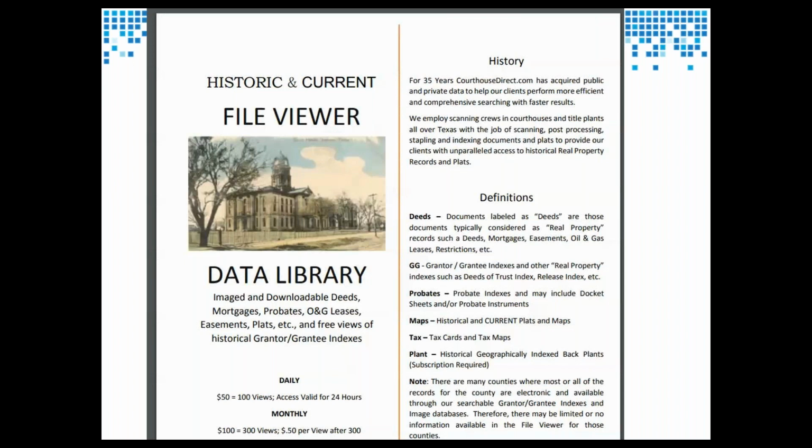Also, we have a lot of maps online. These maps are the recorded subdivision plats in the counties, and we'll see more of that in just a little bit. But it's critical to us whenever we go into a county, beyond scanning the deeds and the indexes, to scan the plats too, because typically, whether you're a surveyor or anyone else, if you want to know what's going on in that area and the area is recorded, then certainly you need to look at the copy of the subdivision plats.